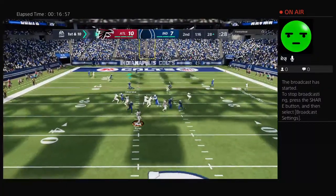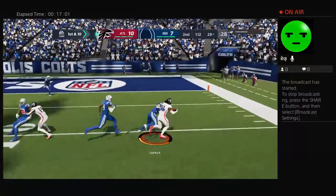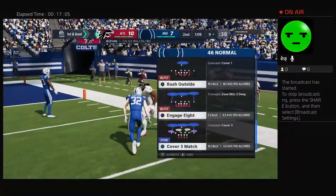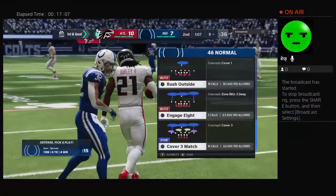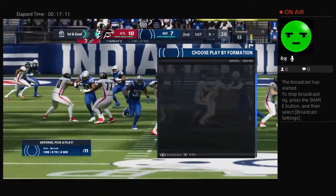On first down, Ryan. He'll drop this underneath to Gurley. And he gets it inside the 10 to the 9. Another strong gain on the last two plays. They've moved it a combined 33 yards. Well, that certainly has to feel good.